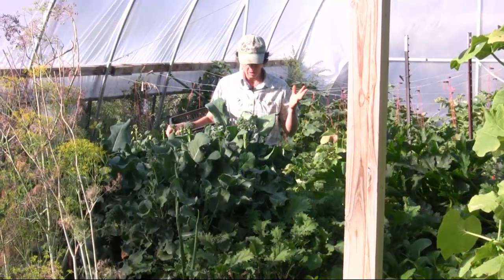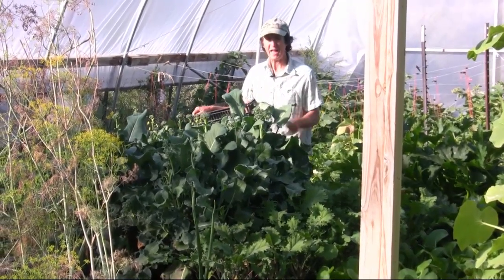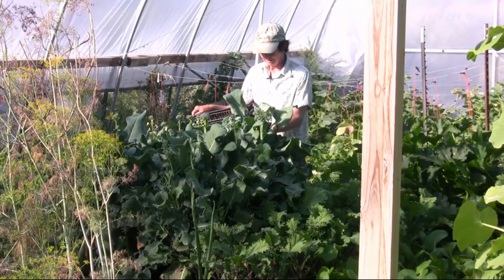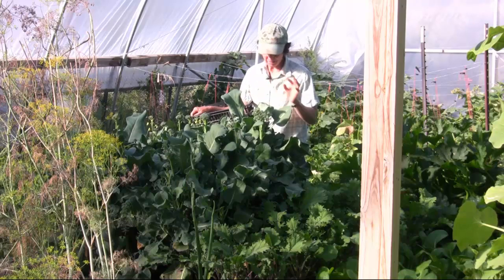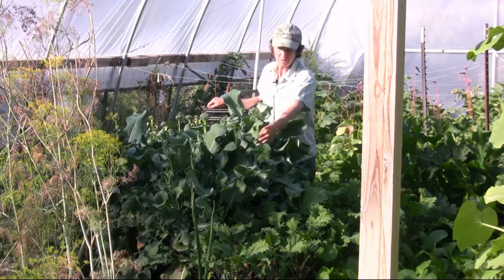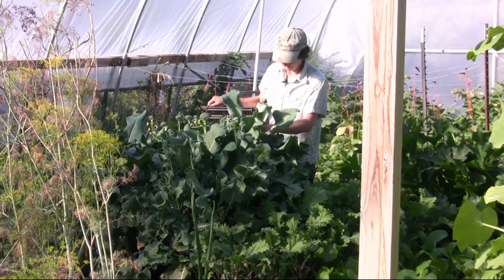Okay, here we are in the broccoli, and look at all this beautiful food. I get to go camping and get good food. Life doesn't get any better than that, does it? Yeah, this thing's really putting out. The broccoli likes it a little bit colder, and so the cold nights are helping it to produce a little bit more. So it's going to take us a little while to get around this.